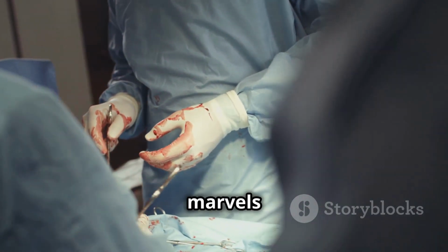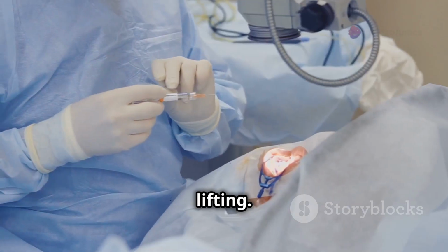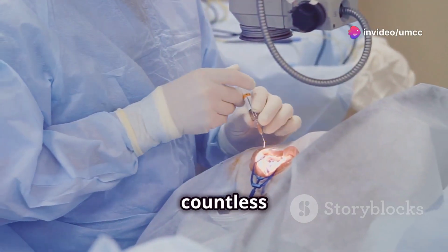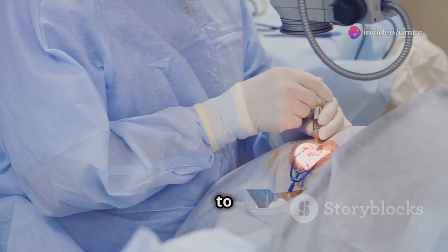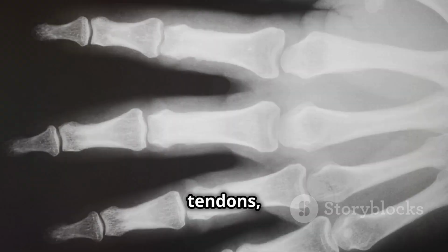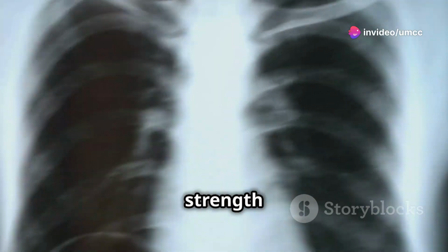Our hands are marvels of engineering, enabling everything from delicate surgery to heavy lifting. Every day, we rely on them for countless tasks, both big and small, from the most precise movements to the most forceful actions. This incredible versatility comes from a complex network of bones, tendons, ligaments, and nerves all working in perfect harmony, allowing for both strength and dexterity. Each part plays a vital role in the hand's function.